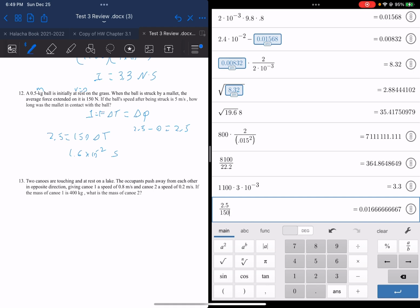This is a conservation of momentum problem. Whatever the momentum of the two canoes was before the collision needs to be the same combined momentum as the two canoes after the collision. The combined momentum of the two canoes before the collision is 0 because they are both at rest. So that means 0 needs to equal M1 VF1 plus M2 VF2. Now, the only way this works is if one of these quantities is negative, which makes sense because they're going in opposite directions. So that obviously means one of the canoes is moving in the negative direction.